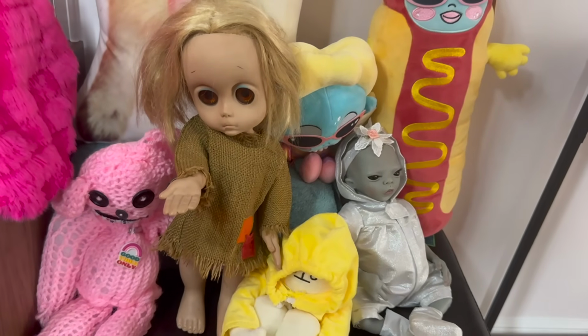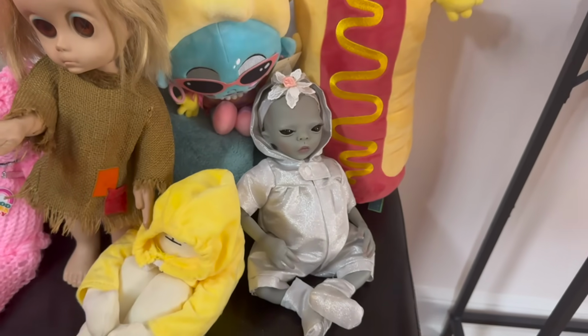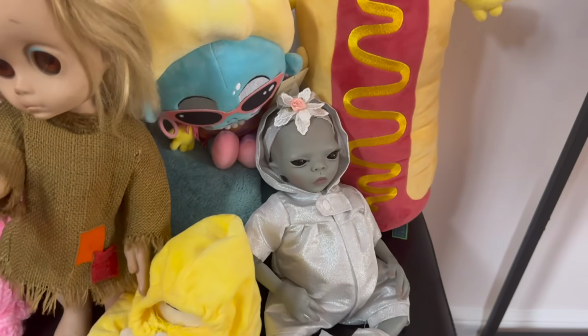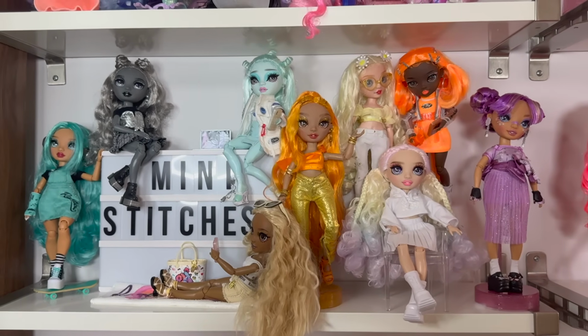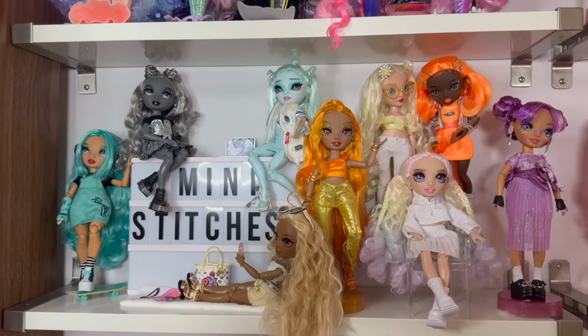But I'm resisting hard. And then the other doll I have here is this little Alien Reborn that I said I was gonna repaint, just never did. See, the projects are just piling up. Here on this shelf above that bench is the start of my Rainbow High collection. These are my sort of secondary character Rainbow High dolls. I have a whole display of my main character Rainbow High dolls.